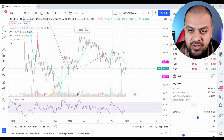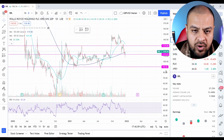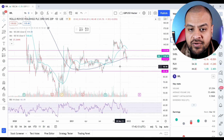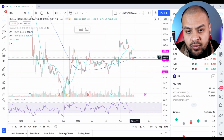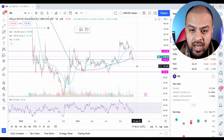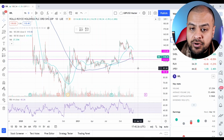The second UK stock, again, is to do with airlines, but they're more engineering based as well, which a lot of people forget, is Rolls-Royce. This is another stock I've been in and out of and made good money out of as well. So again, as with IAG, I think this will potentially take another drop. It will get to either the 100 or maybe just below the 100 pence mark.